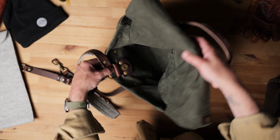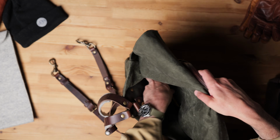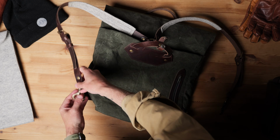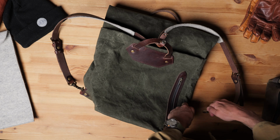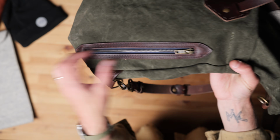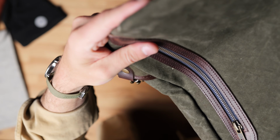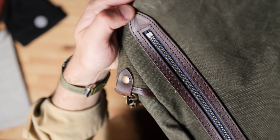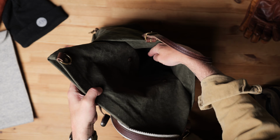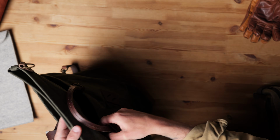But this is that pocket that I was telling you about, and so I was throwing my sunglasses in there. Let me reattach these guys. You have that quick access pocket that can be accessed while the bag is on you. Really love that navy blue zipper tape with the contrast of the brass zipper, and then that burgundy-esque veg tan leather. Then in the front, this is where you have another pocket. It's pretty spacious. If you want to throw something like a beanie, that's a great place for it as well.